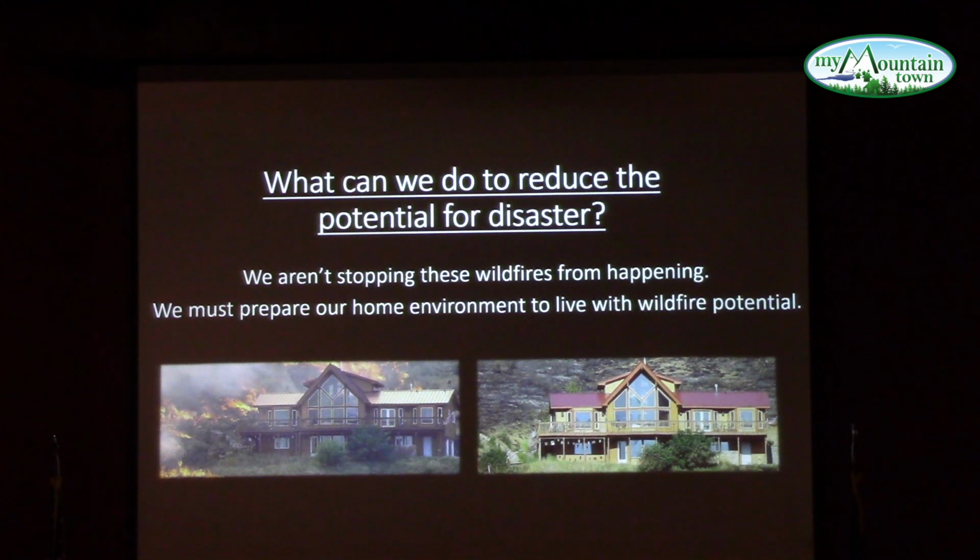We are not going to stop these wildfires from happening. They are going to happen. They are going to continue to happen. I'll speak more to it later, that I fully believe they're going to continue to escalate. What we know is that the recommendations that we provide through our free home assessments are based in science, and that science is to help your home stand alone with nobody there in the event of these catastrophic wildland fires.